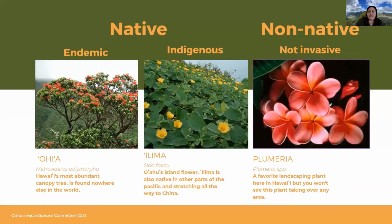Let's talk a little bit about native and non-native species and the categories within them. When we talk about native species, they arrived here without the help of humans, right? By one of those 3 W's. When it comes to native species, there are 2 different categories: endemic or indigenous. Endemic species are those that are found nowhere else in the world. They evolved in that location, so they are unique to it. Hawaii has a very high rate of endemic species, which includes the ohia here. Actually, 90% of Hawaii's flowering plants and 75% of our ferns are endemic. That degree of endemism is higher than any other region in the world.